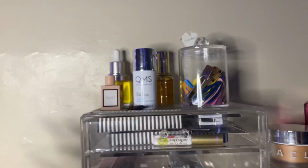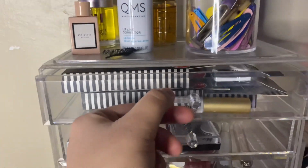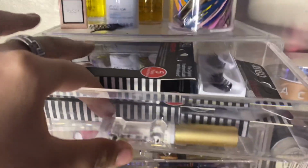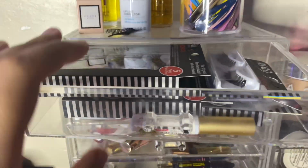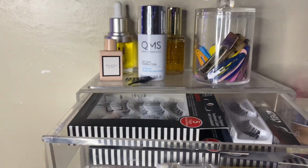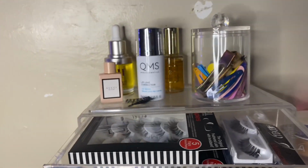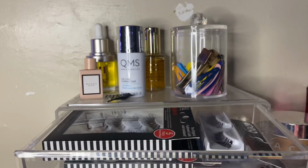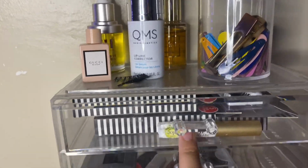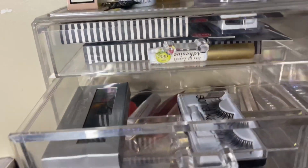So I have some stuff up here. We're gonna go through each drawer with you guys because might as well, right? So the first drawer I have is pretty much wispies. I haven't used lashes in a while except today, and that is because I've had eyelash extensions for like a month. So theoretically I wasn't using them until today because I don't have eyelashes anymore. Here is a second row for them. I don't have much now.